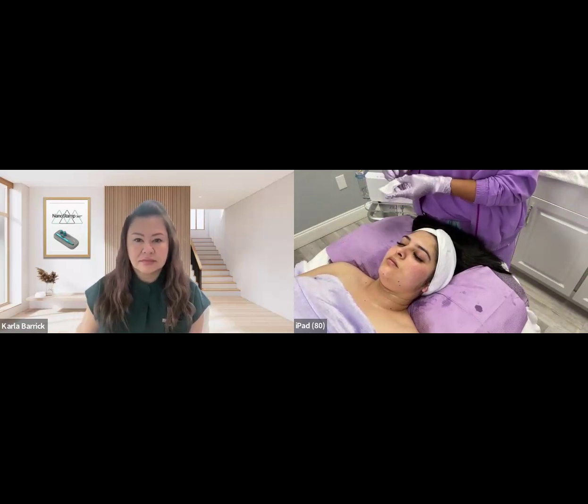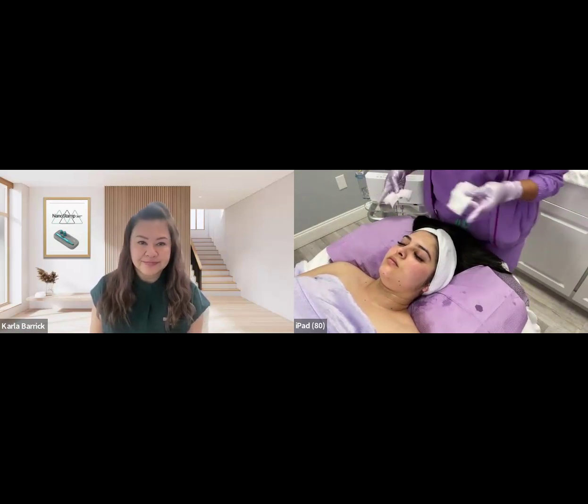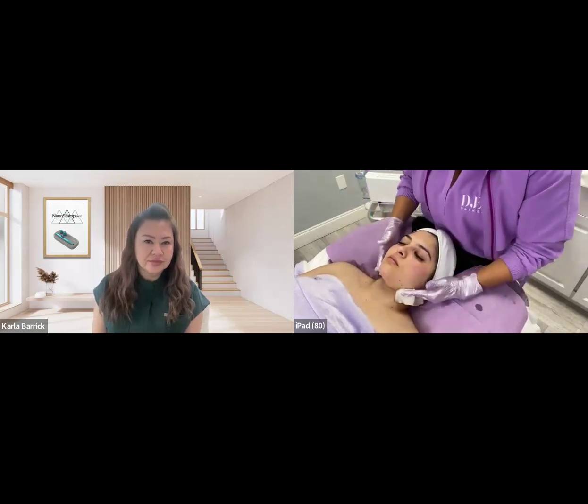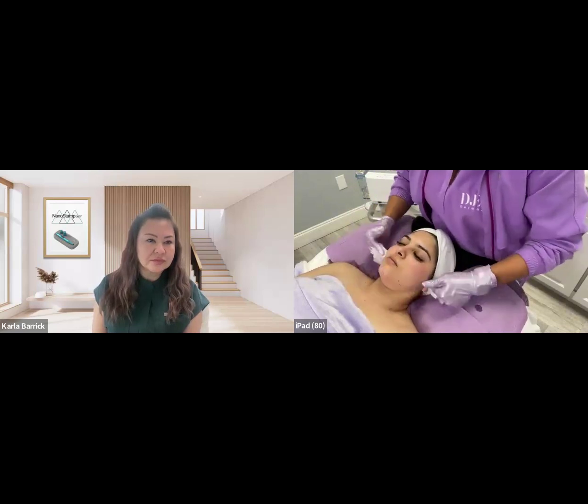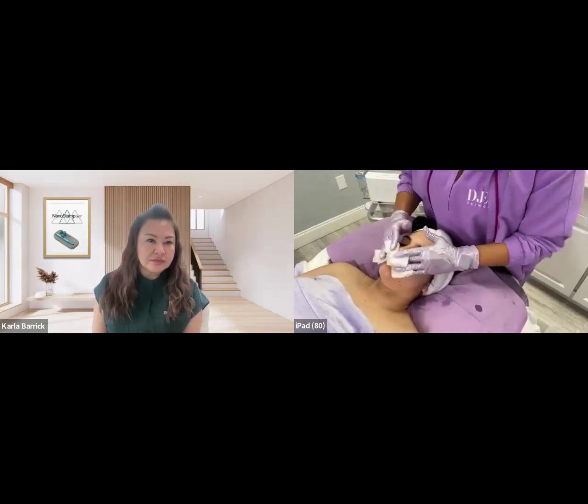So the first thing I put on that you just saw me do was the Everyday Renewing Toner. The peels that you saw me do had a 3 pH, and another one that was a 2.5 pH. Now the Everyday Renewing Toner has about a 4.5 pH. So we raise the pH of the skin to about a 4.